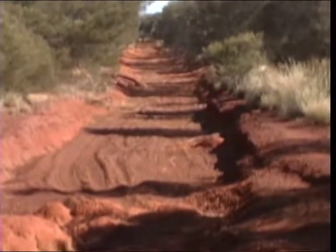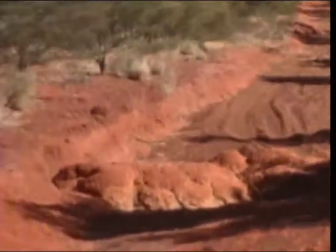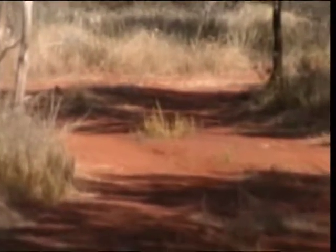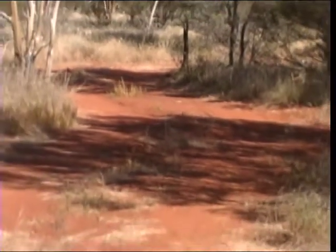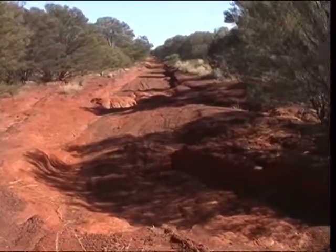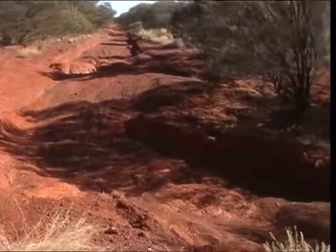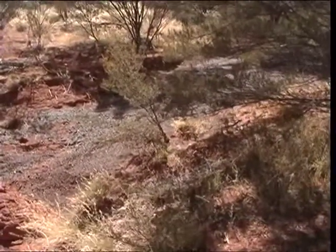Right, this is the track. We just came up through the scrub on the bypass track, which was a lot better. This track's the main track, has become a water course, I think. It's a bit impassable. And then it goes on up through here.